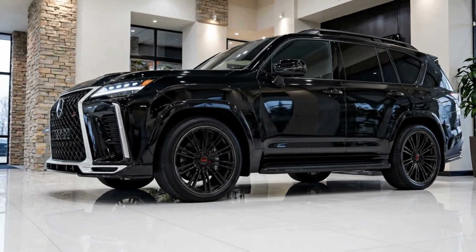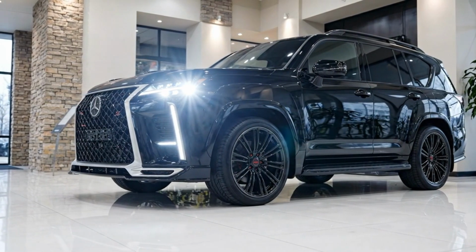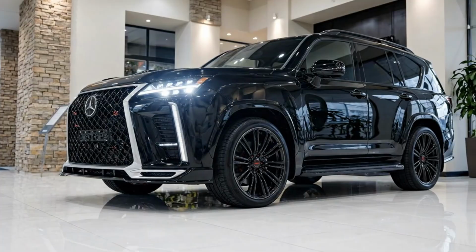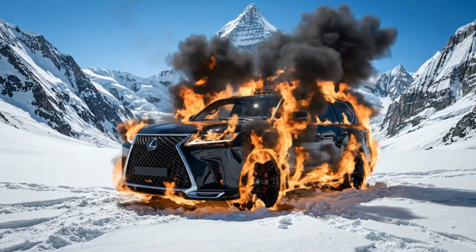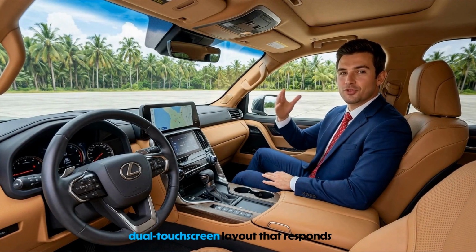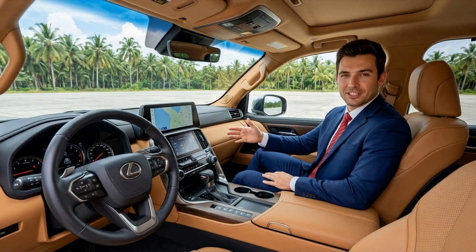that looks impossibly premium. Step inside the cabin, and you are immediately enveloped in an environment that feels more like a private jet than a standard sport utility vehicle. Lexus master craftsmen have deployed layered, semi-aniline leather, open-pore Takanoha wood trims, and an absolute tech sanctuary featuring a massive dual touchscreen layout that responds with lightning-fast fluid dynamics.